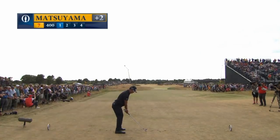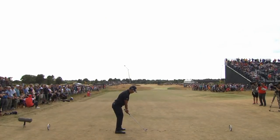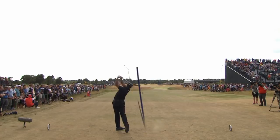His normal 2-iron loft is 20 degrees. That one's bent down to 17. So he's taken a few degrees off it just to be able to chase one along low.